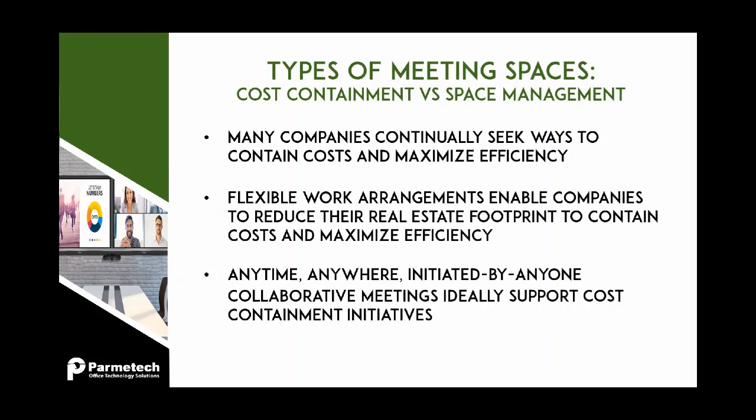So cost containment initiatives are often a ubiquitous result of ongoing financial pressures. Many companies continually seek ways to contain costs and maximize efficiency. And for many, the use of space has become a focal point of these financial pressures.